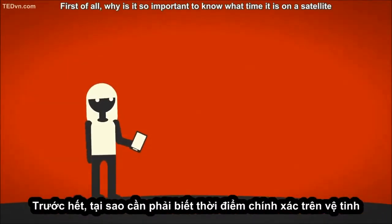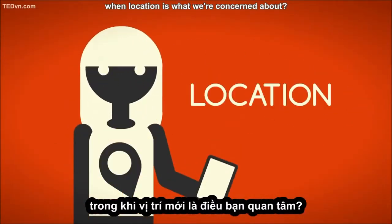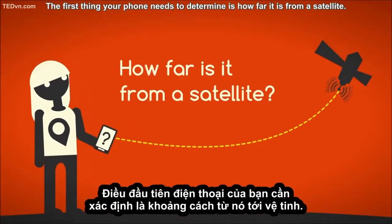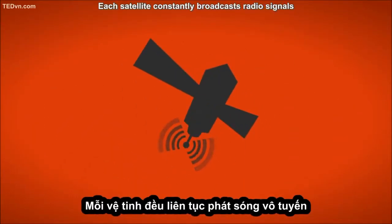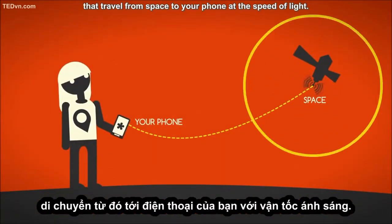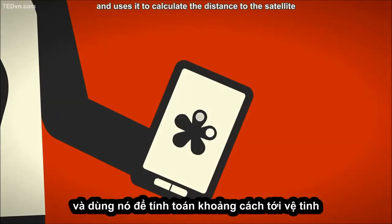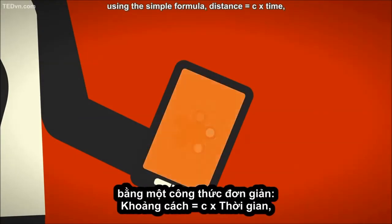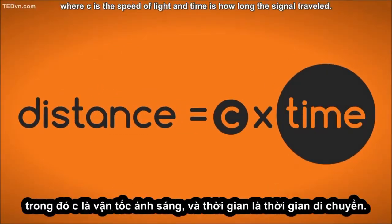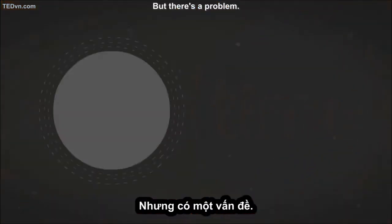First of all, why is it so important to know what time it is on a satellite when location is what we're concerned about? The first thing your phone needs to determine is how far it is from a satellite. Each satellite constantly broadcasts radio signals that travel from space to your phone at the speed of light. Your phone records the signal arrival time and uses it to calculate the distance to the satellite using the simple formula, distance equals c times time, where c is the speed of light and time is how long the signal traveled. But there's a problem.